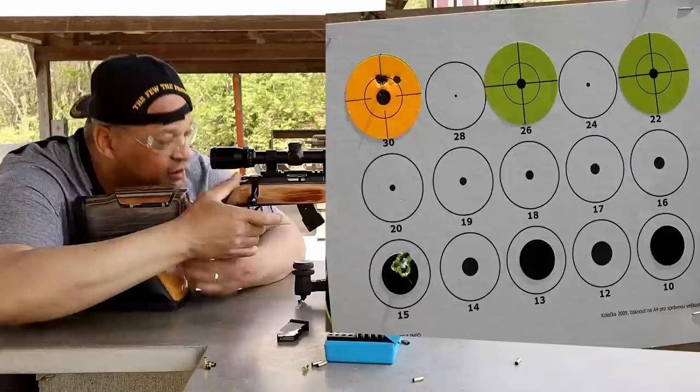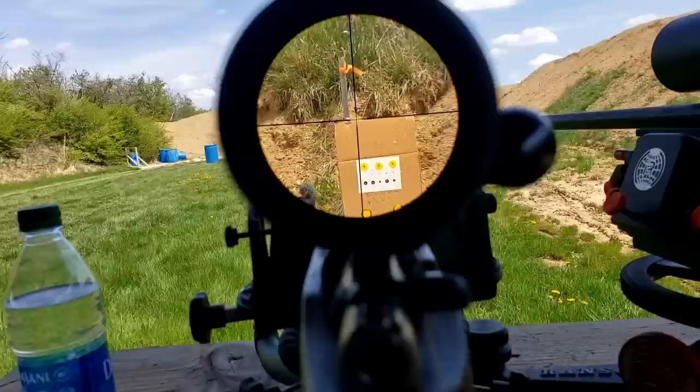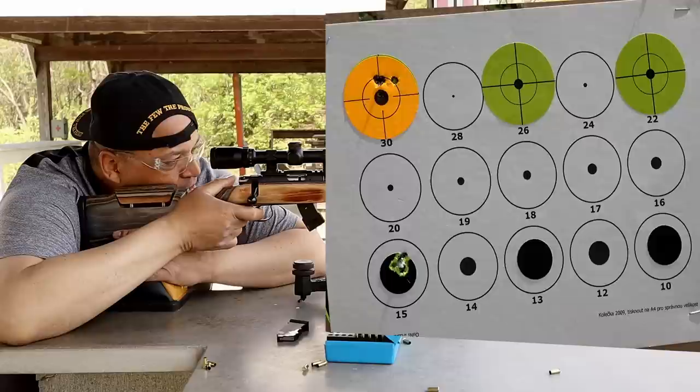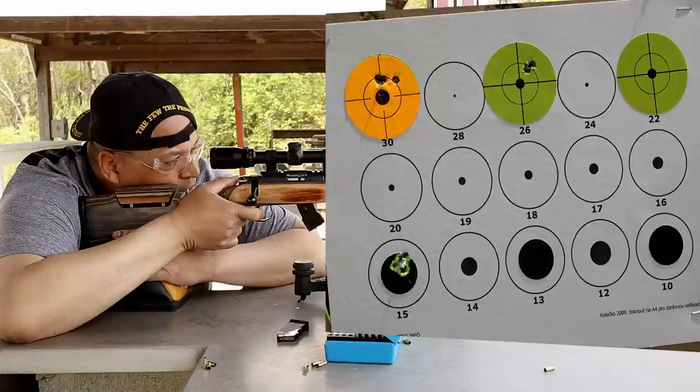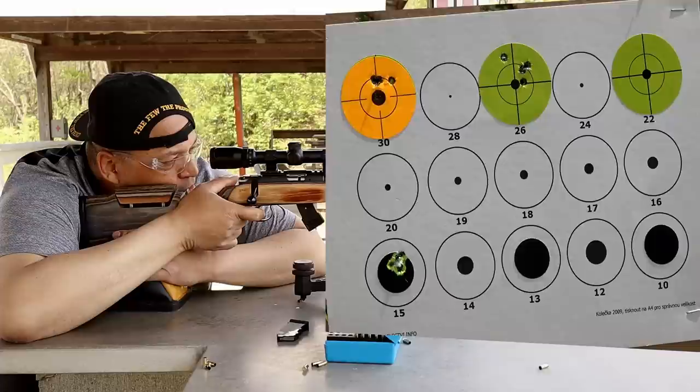Here we go next. Got to go back up to the top. All right, here we go. That wind downrange. That flag is blowing straight back. Now it's whipping to the side. Oh! Man, I don't know what's what with that one flyer.